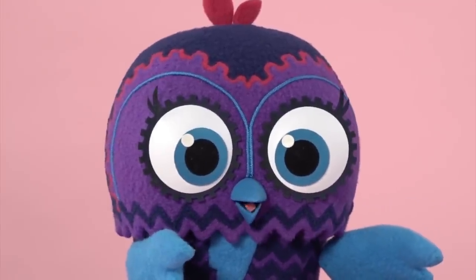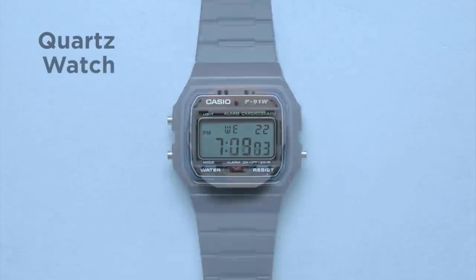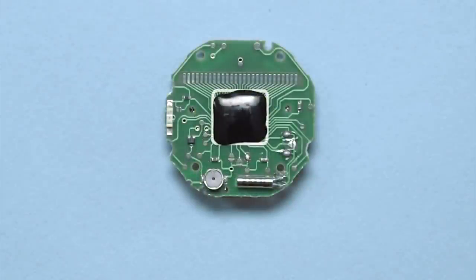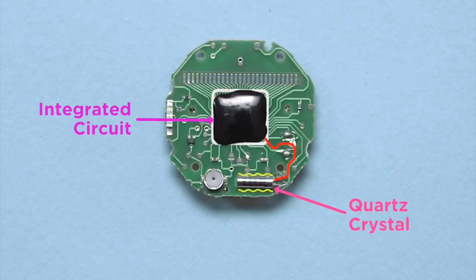Take a look inside this quartz watch, for instance. This little integrated circuit here passes electrical current to the quartz crystal. Then, the quartz vibrates at precisely 32,768 times per second. The IC detects the vibrations, counts them one by one, and when it gets all 32,768, it knows 1 second has passed.